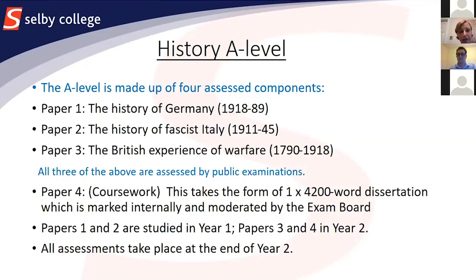The last paper, paper 3, you look at during year 2, and this covers quite a large period of time: the British experience of warfare. Within there, you will study the Boer War, the Crimean War, and also World War I. You look at how warfare changed over time, the experiences of the British people and the soldiers, and how these different experiences shape the society that we're in today. And this can link into your coursework.